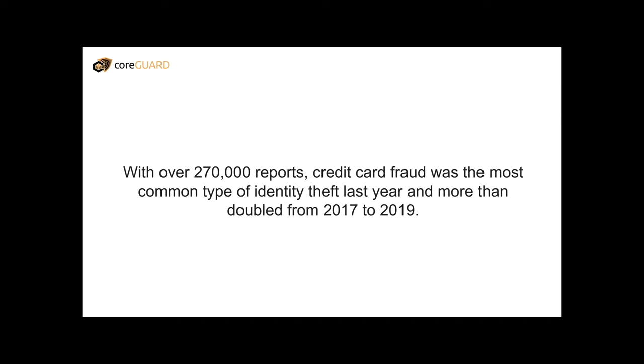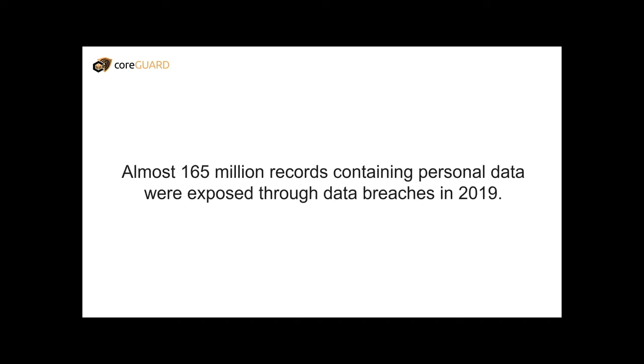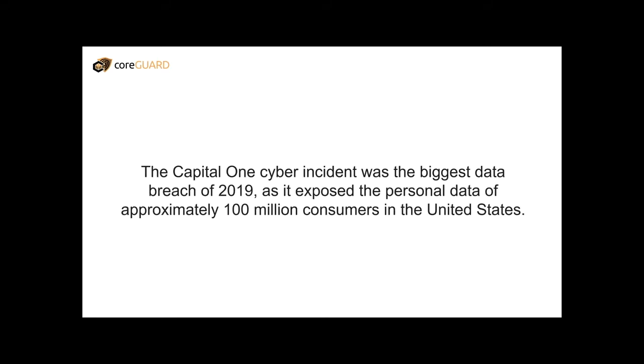So fraud is not going away. In fact, it's becoming more sophisticated and harder to prevent. Almost 165 million records containing personal data, which included everything from identity, addresses, email addresses, passwords, credit card numbers. I mean, 165 million records, that's literally half the population of the United States. That was the breaches in 2019. We're not at the end of 2020, so I don't have accurate numbers. But I can assure you, unfortunately, it's getting worse and not better.